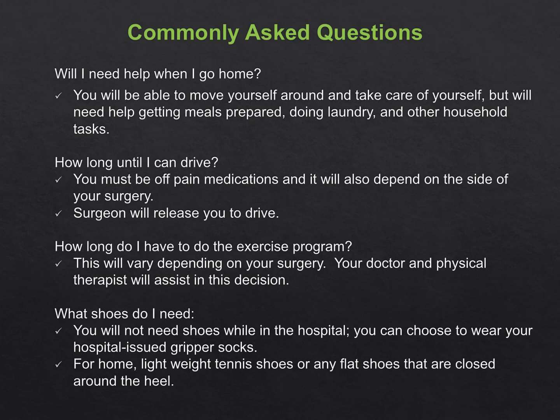What shoes do I need? You won't need shoes while in the hospital. You may wear hospital-issued non-slip gripper socks. For return home, please bring a pair of lightweight tennis shoes or any flat shoes that are closed around the heel.